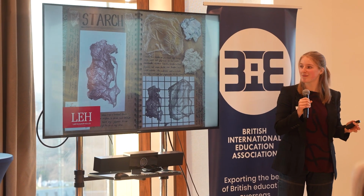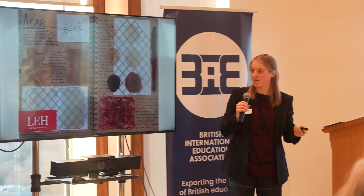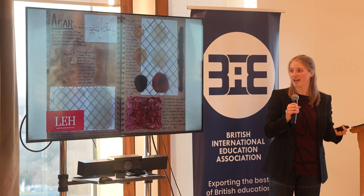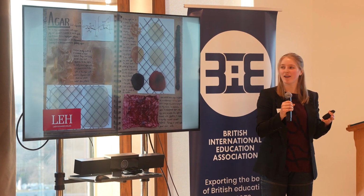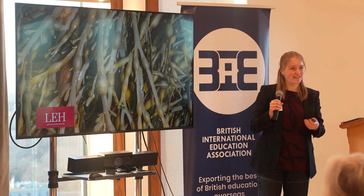But I found it was too flimsy, so next I experimented with agar. And this worked much better. I again had to add the glycerol, but it had more rigidity to it, which was better for making a shoe. And agar is actually derived from seaweed.